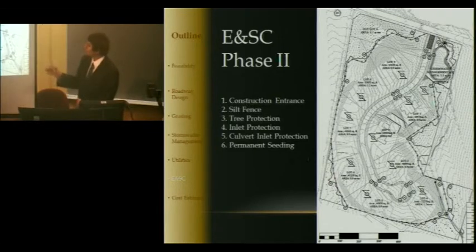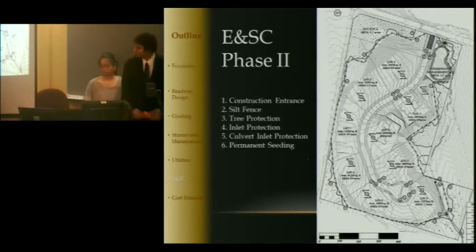The culvert inlet protection will be put in the south corner, where we do have a 100-foot pipe extension, because we will be filling in 100 feet of the existing stream. And the permanent seeding will be placed at the end of construction to facilitate the soil stabilization.